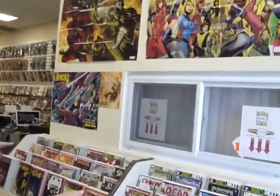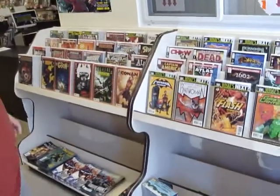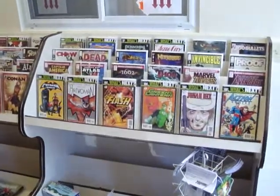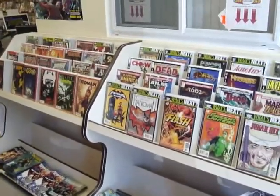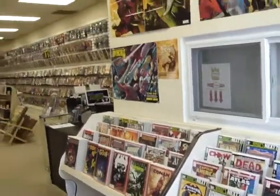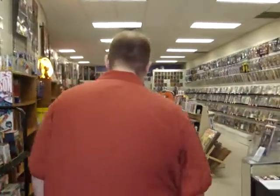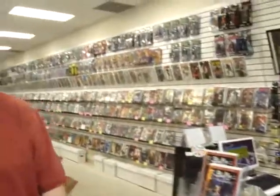More up here. Right here is kind of a new thing for us with DC, Marvel, Image, Dark Horse. They're all putting out like dollar issue reprints. So what we have here is just a collection of what's come out so far and what we've got in stock still. Further in, the counter. That's where you buy stuff.